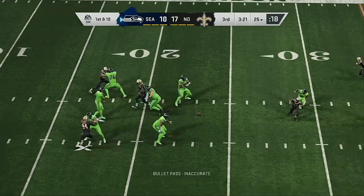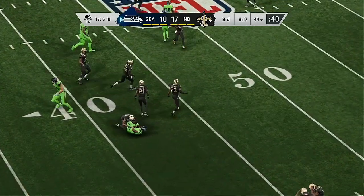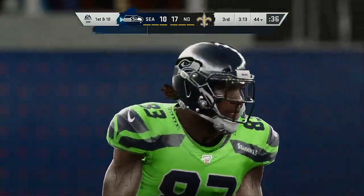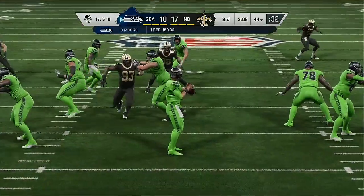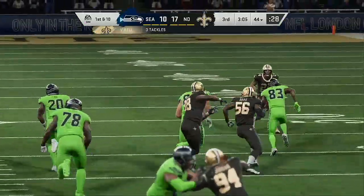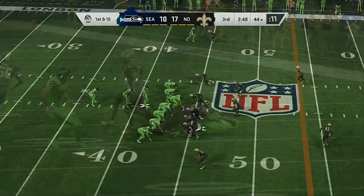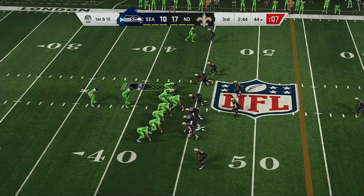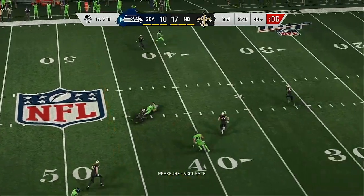From the gun, it's Wilson. That one going to be complete to David Moore. And they'll get it up just short of the 45 at the 44. 19 yards there on the catch and run, when the hitch route is run really well. That jab step off the line of scrimmage by the receiver, which is designed to back up the defender and give him a little bit of space. All you want there, get that space, catch the football, and then make a move and pick up extra yardage. And that's exactly what he got done there.